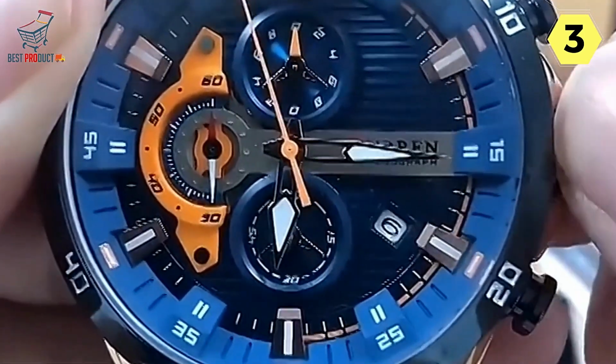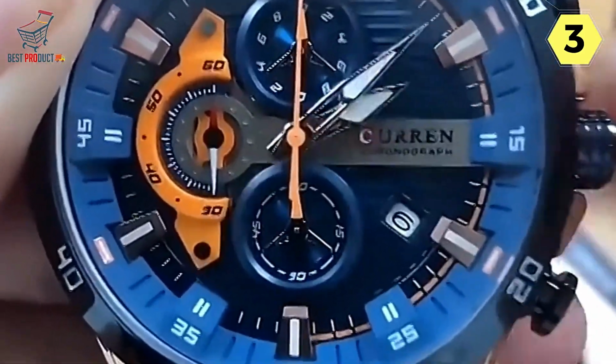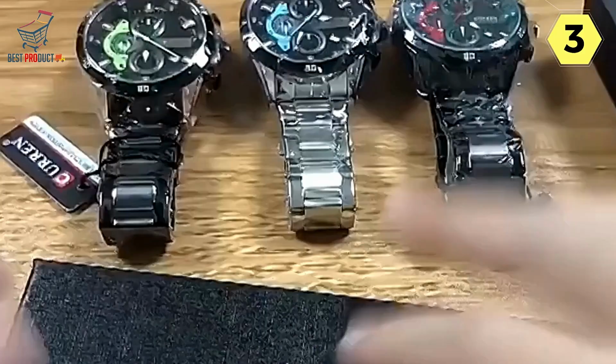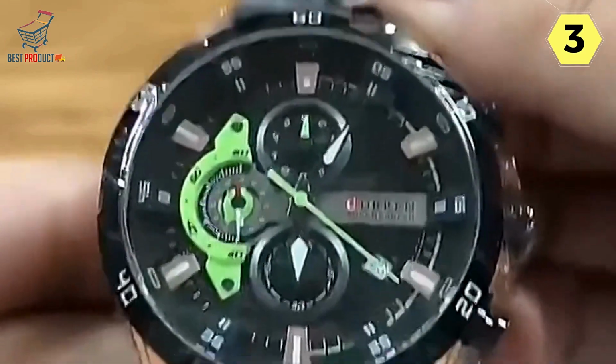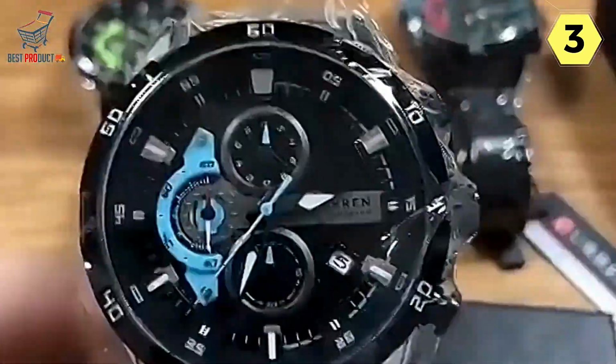Its resilience ensures that the watch remains in excellent condition, with minimal signs of wear even after prolonged use. Fashion meets comfort with the CURREN watch's stainless steel strap. Designed to be comfortable and stylish, it adds a touch of elegance to your wrist. The generous and modern design ensures it complements any outfit, making it suitable for various occasions.